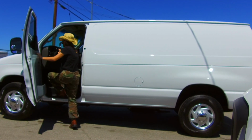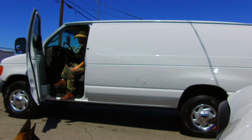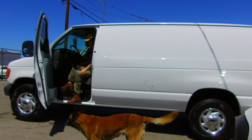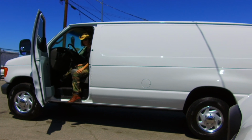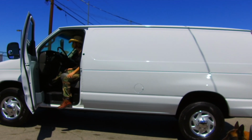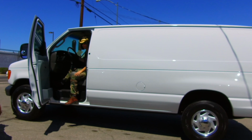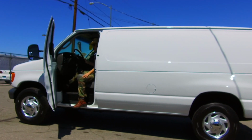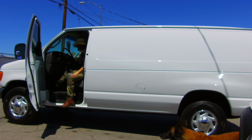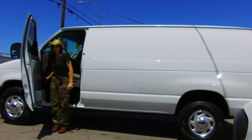Now let me hop in here. Now let's listen to this beautiful 6.0 liter turbo diesel. Put it in drive. Pop it into reverse. Nothing quite like the sound of a diesel. Got your tilt wheel, cruise control on the steering wheel. Completely creature featured out for a cargo van.